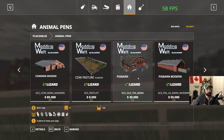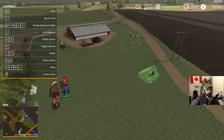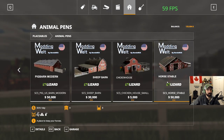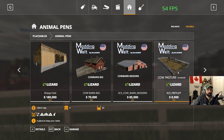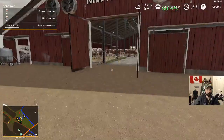Pig barn. It's an old style pig barn. I just don't know if it's even worth doing. The chicken house is kind of small. They don't require too much. I need to pick up the eggs. Blech. That's always fun. Horse stable. I mean, horses are profitable, but I just don't like riding them every day. I'll be completely honest with you, because they require what? And water. Because if you were to... I don't know. I haven't messed around with that side of it.